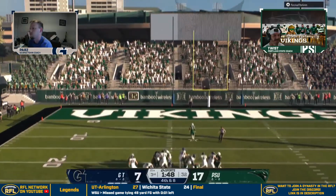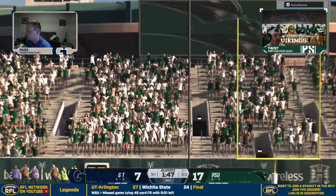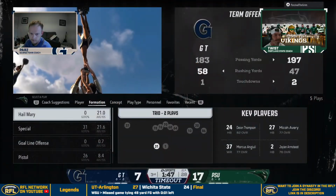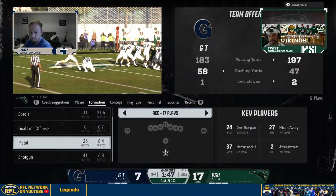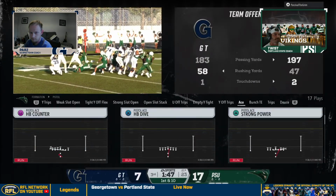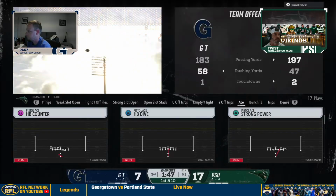Kick is up. Kick is no good. He missed it wide left. Score will stay at 10. It'll be 1st and 10 for Portland State.